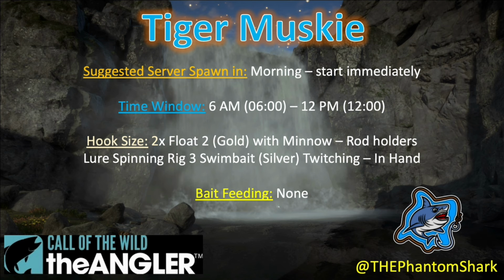To catch tiger muskie diamonds, start in a morning server. You can fish until noon. You want 2 float rigs with size 2 gold hook and minnow for bait. You're going to put those in rod holders. And then you need a lure spinning rig with size 3 silver swim bait. You're going to twitch for your in hand. There is no bait feeding option for muskie.